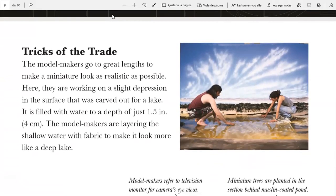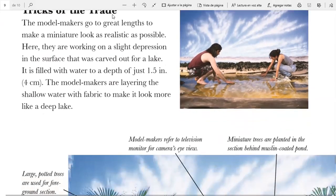Tricks of the trade. The model makers go to great lengths to make a miniature look as realistic as possible. Here, they are working on a slight depression in the surface that was carved out for a lake. It is filled with water to a depth of just 1.5 inches, 4 centimeters. The model makers are layering the shallow water with fabric to make it look more like a deep lake.